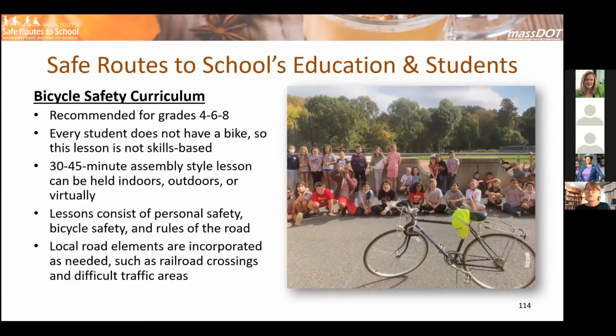With our bike safety curriculum, this is recommended for older students, typically grades 4, 6, or 8. Every student does not have a bike in school, so this lesson is not skills-based. It's a 30 to 45-minute assembly style lesson. It can be held indoors, outdoors, or it can be held virtually. Lessons consist of personal safety, bike safety, and the rules of the road. Local road elements are often incorporated, such as railroad crossings or difficult transportation or transit areas.